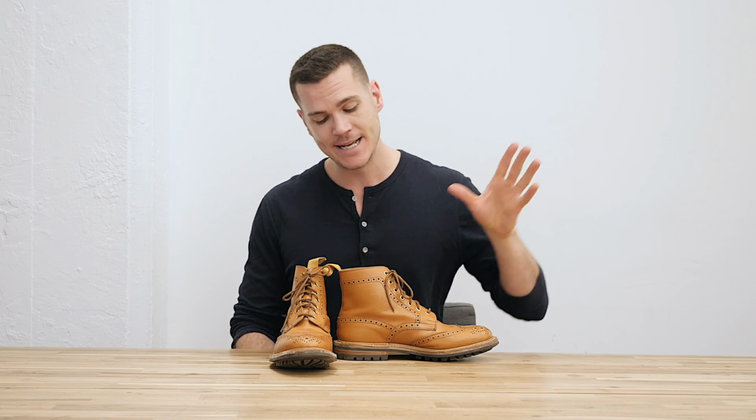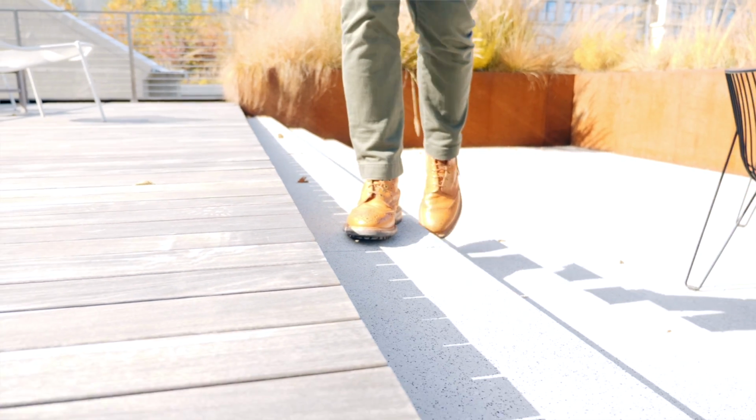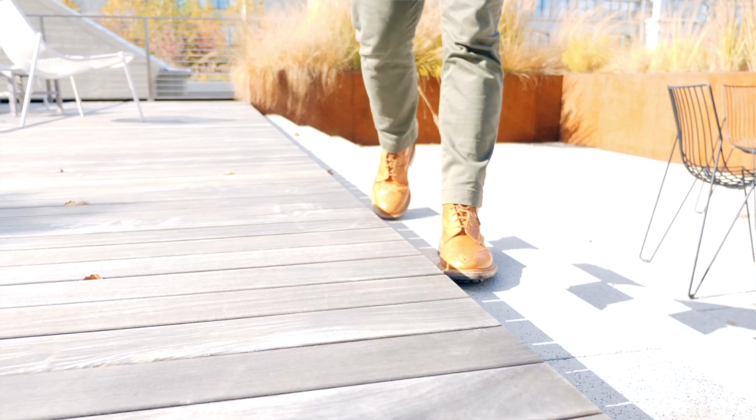Now, Trickers is not just famous for their quality, they are pretty infamous for their price. A pair of these boots will cost about $525-ish, roughly speaking. If you hear that price and you say, well, I'm just going to get a pair next time I'm in England so we don't have to pay the imported price, in England the cost is like 380 to 400 pounds, which translates to pretty much the exact same price. So it is very hard to find discounts on Trickers. They're very well known for that.